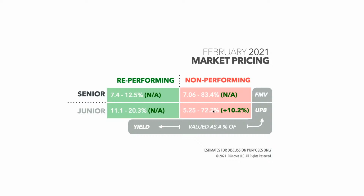On second mortgages, however, we price based on unpaid principal balance because more often than not, in junior liens, you are resolving the debt with the borrower, that underlying unpaid principal balance. Now, we saw a huge increase in non-performing second lien pricing in this last month. We just wrapped up an offering for FIXnotes for one of our larger clients selling both junior and senior liens, and we saw an unprecedented demand for non-performing junior liens. So we've actually increased the upper end of this range by 10% to 72% of the unpaid principal balance.